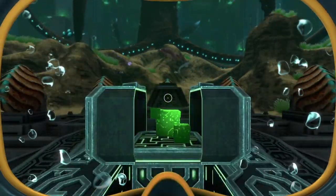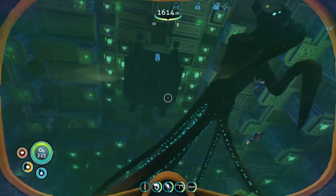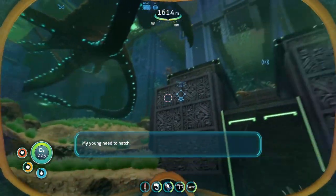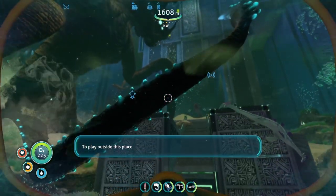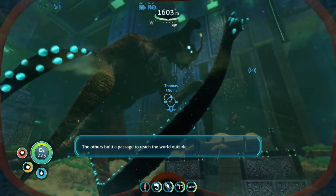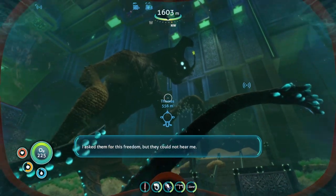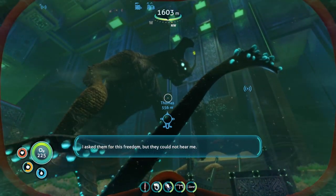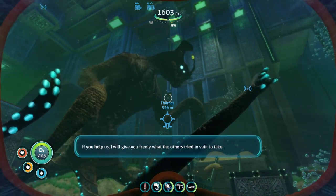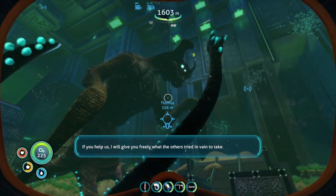Interesting. My young need to hatch, to play outside this place. We have been here so long. The others built a passage to reach the world outside. I asked them for this freedom, but they could not hear me. If you help us, I will give you freely what the others tried in vain to take.